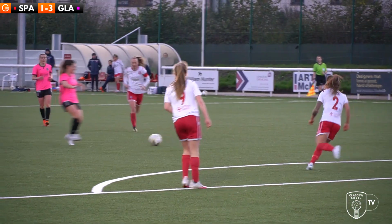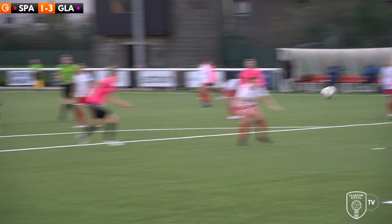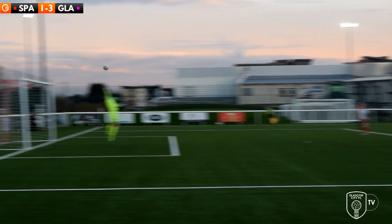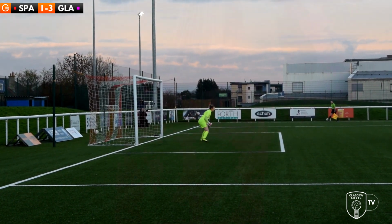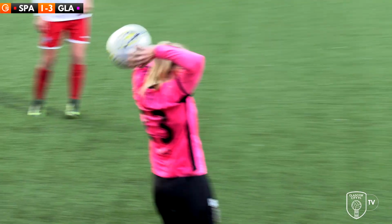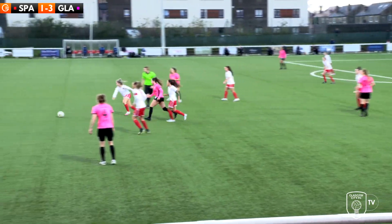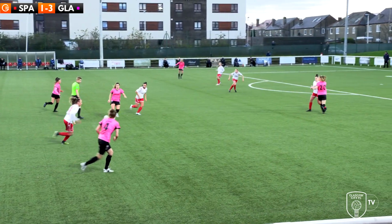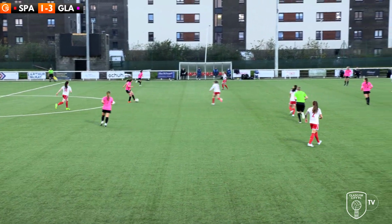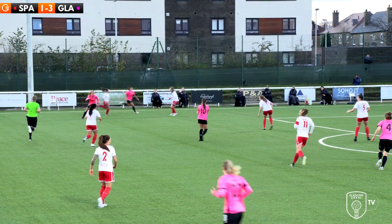That could have been getting a threat from outside the box for the strikes. Great play it was. Space is there and had a dig. To keeping the intensity up here. 20 minutes or so of the game.